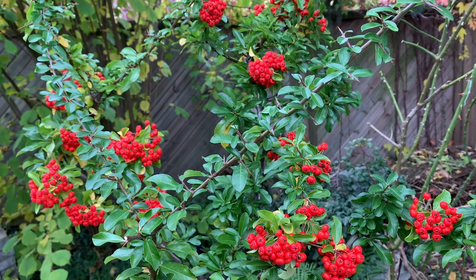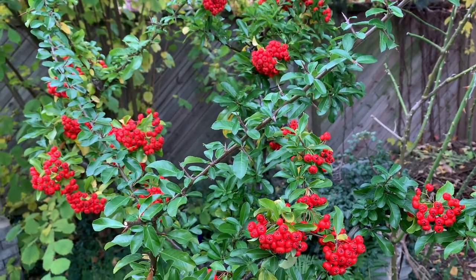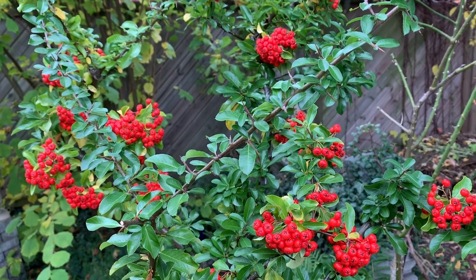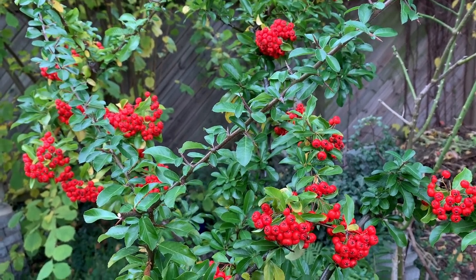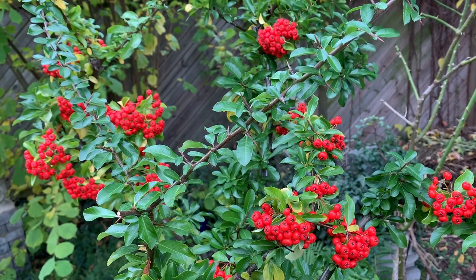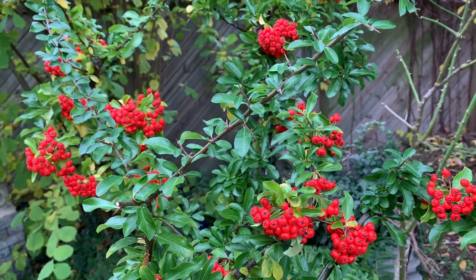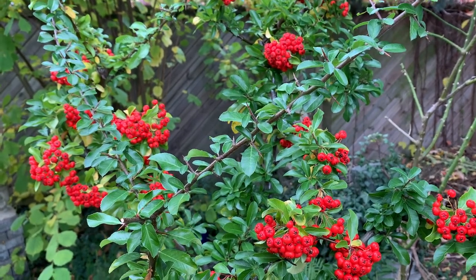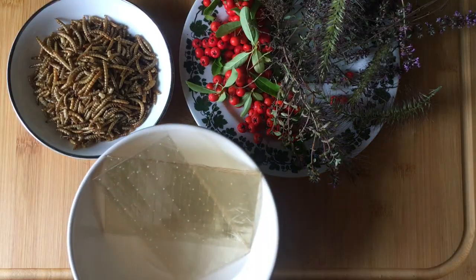I've seen hedgehogs hang out under this bush quite a bit. I don't actually know what it's called, but it's got these very pretty red berries and also some really big thorns, which have drawn blood quite a few times when I try to cut it back. But the hedgehogs love it. I guess the thorns protect them and make them feel safe. So a few berries go into the treat, and if they don't like them, they can just eat around them.